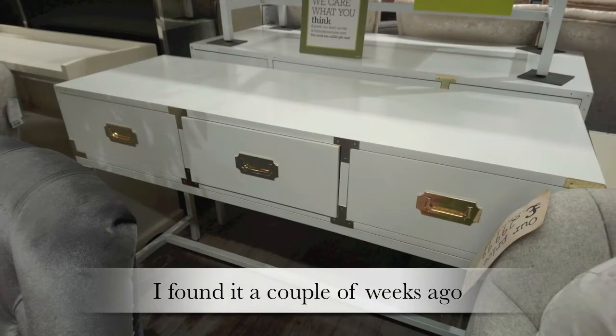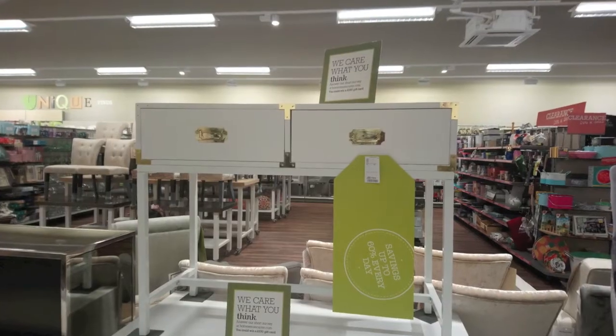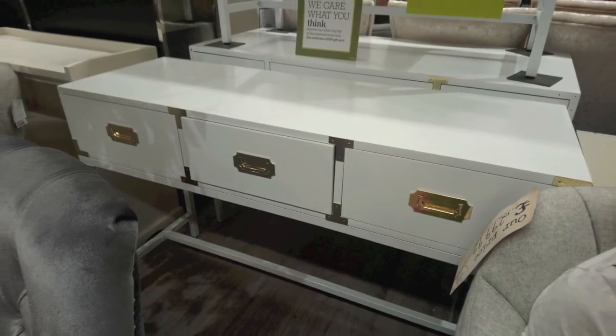At first, I found this lovely dressing table. It has gold detail, where the handles are gold. It's fabulous. It's the same style, except there's three styles. You can get the two drawers, or you can get three drawers. And then there's another one with three drawers, but the size is all different.